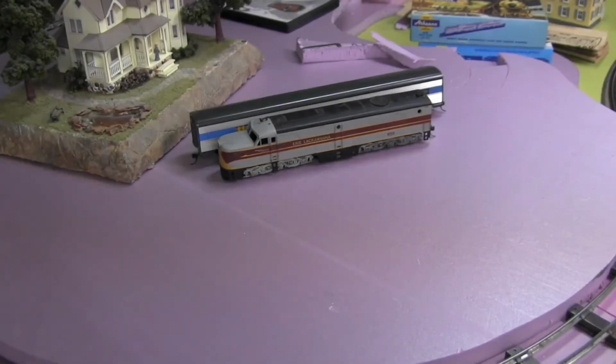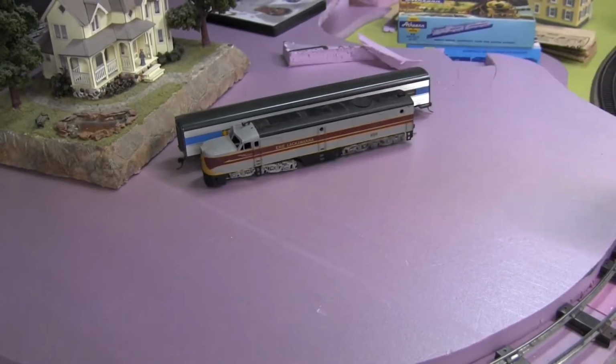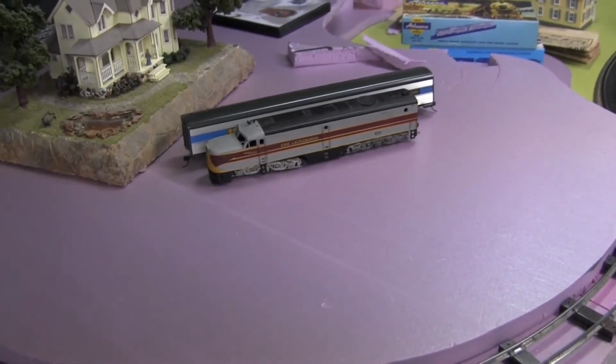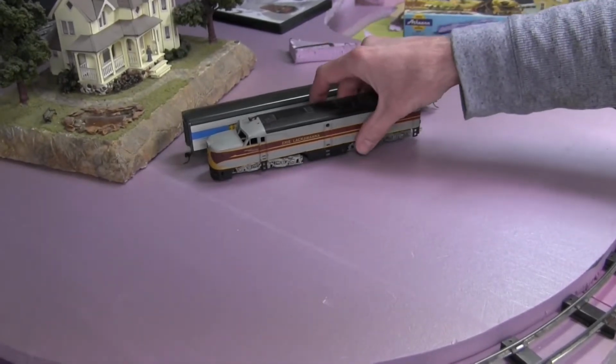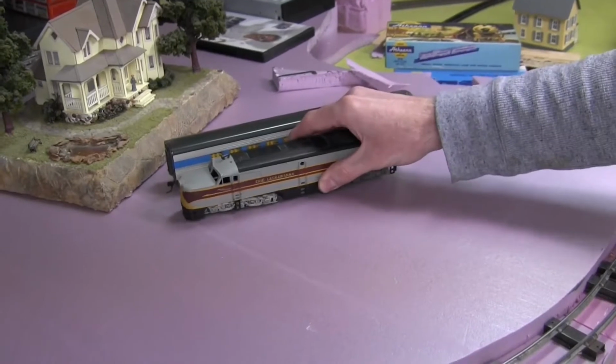Let's see what all I ended up with. Here we go. Let's start with this. This is an Athearn Alco PA1 engine. I bought it from the same guy I got my HO Flyer engine from. Real nice guy too. Anyway, it doesn't run at the moment.